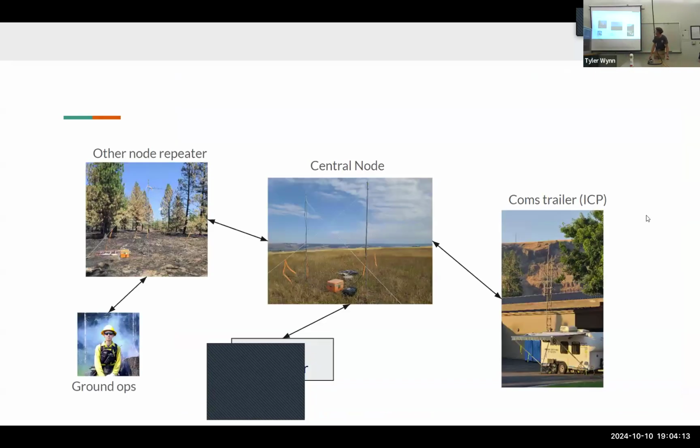And here is kind of the layout of how this works. So you have your comms trailer, which has just radio equipment. There's no repeater on the comms trailer. And actually in this photo, our repeater is right on this hilltop. So it's pretty sweet, right next to a 5G cell tower, which is also pretty sweet for cell service. You don't always get cell service, so it's nice.